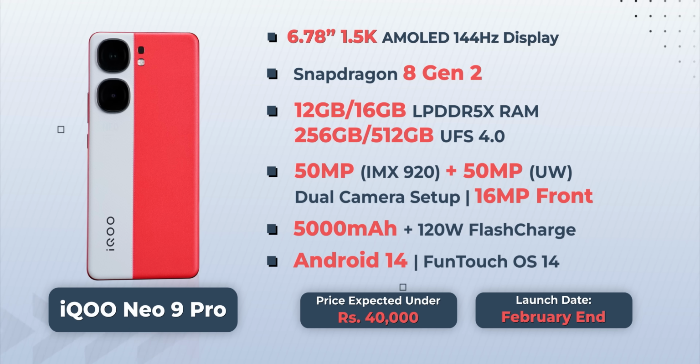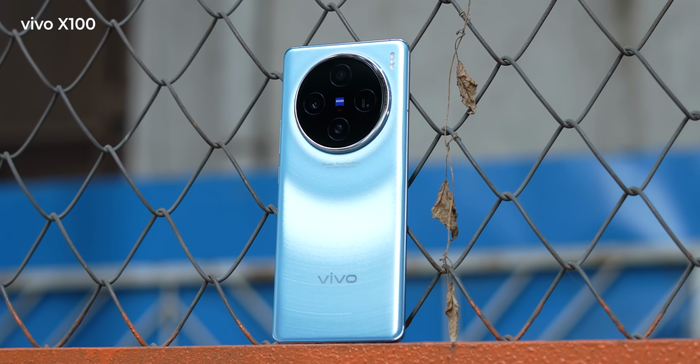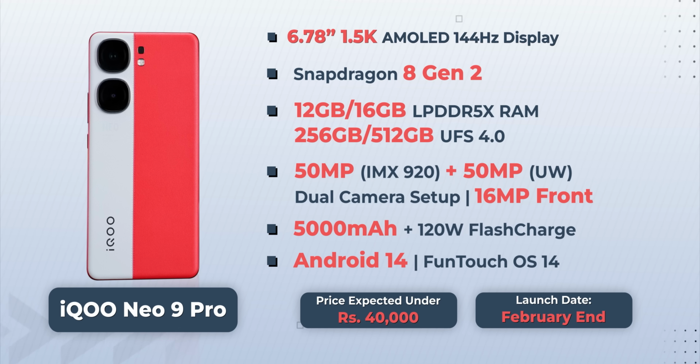And the variants that are expected to launch are 12/256 and 16/512. That's basically LPDDR5X RAM and UFS 4.0 storage. But what's more interesting to me is definitely the camera setup, because it's expected to have a 50MP primary camera, which is the Sony IMX 920, which is the same sensor that was used on the Vivo X100. That apart, you can also expect a 50MP ultra-wide angle camera, and on the front you can expect a 16MP selfie camera as well. So with respect to camera performance, I'm expecting the iQOO Neo 9 Pro to actually perform better than the OnePlus 12R.